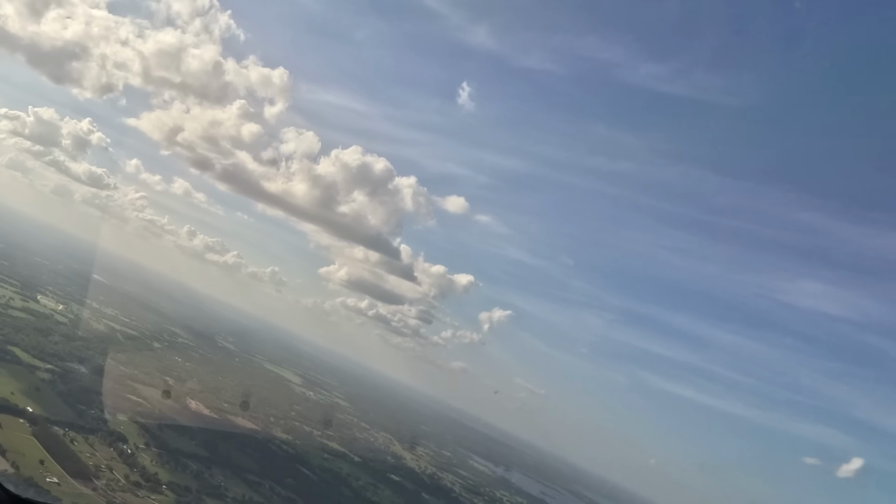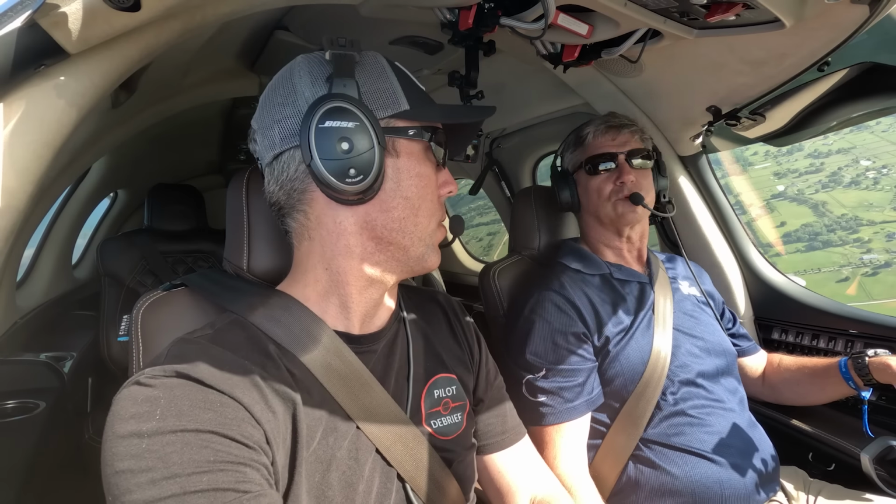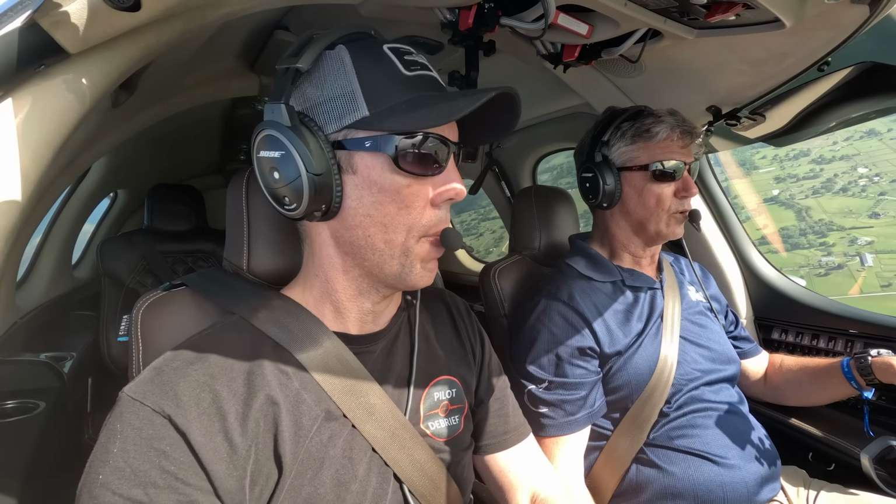You can load the speeds into the flight management system. Right there, maintain 2000. You can put the speed constraint in there. But you'd have to put it in if you saw it on the chart. Correct. Or you're going to have to manually input it. Okay. Gotcha.